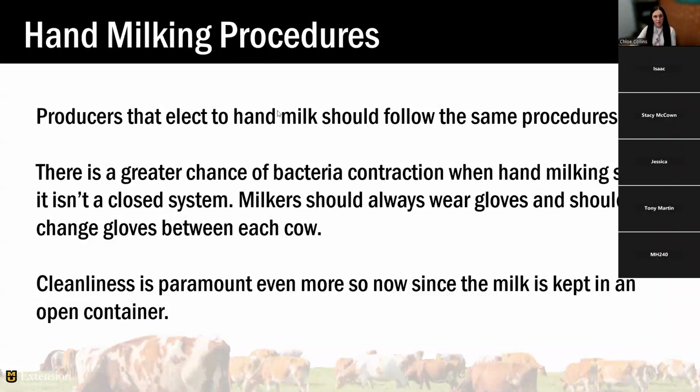So there is actually a greater chance of bacteria contraction with hand milking since it isn't a closed system. When I say closed system, what I mean is having that milking claw on. So those teats are covered. That milk is going straight into that claw and into your container that is closed as well. So the milk isn't exposed to bacteria in a closed system. But if we're just hand milking into a bucket, that leaves all sorts of opportunities for bacteria to come in contact with our milk. So not great, but there are definitely ways that we can be safe about it.